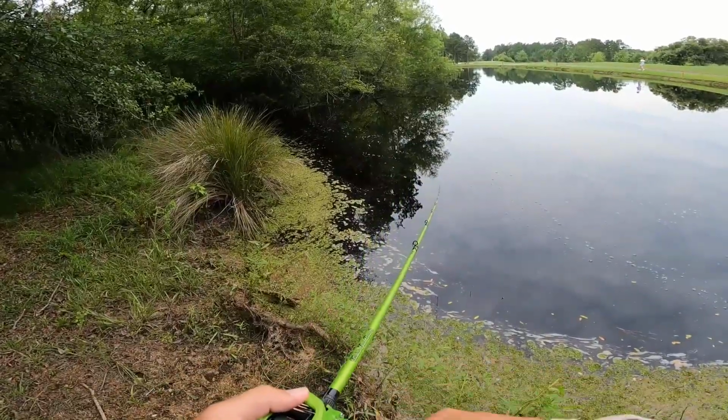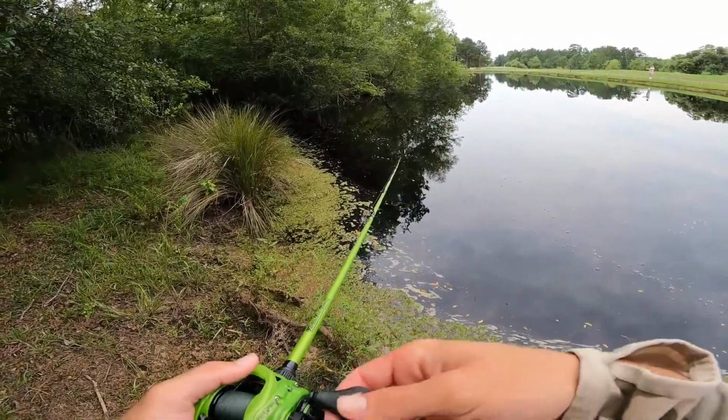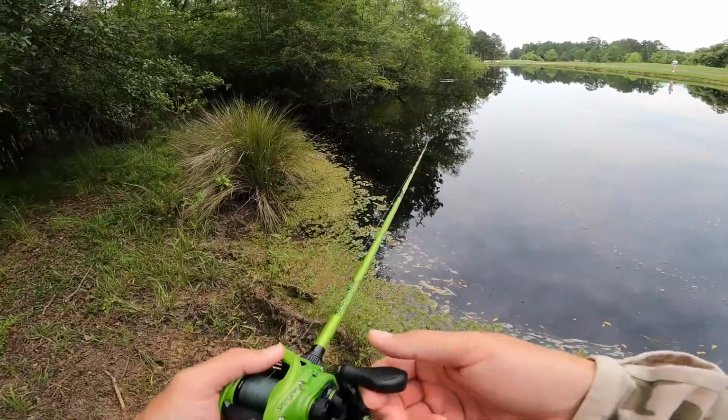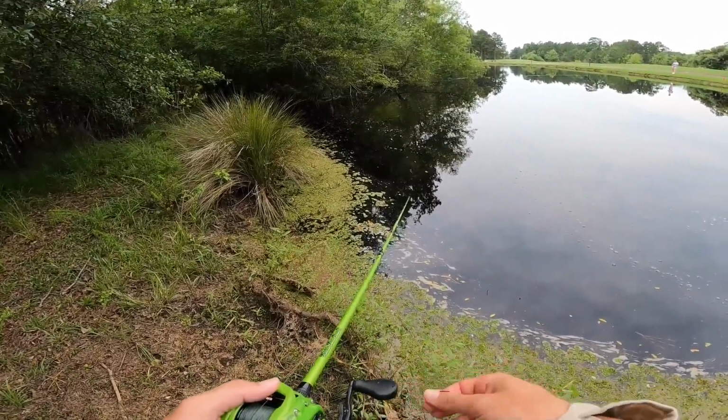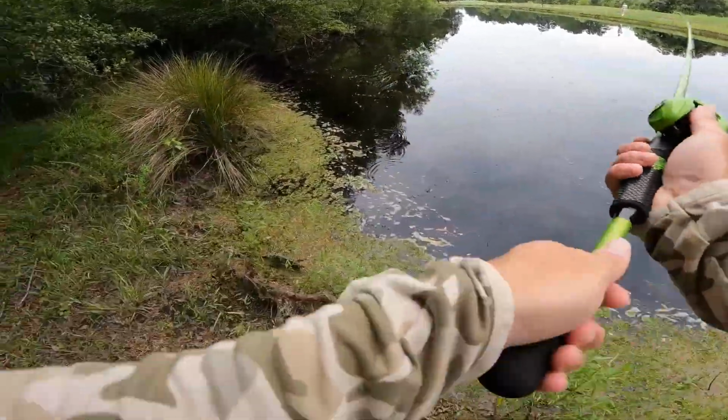It just looks so juicy. Now, I'm working this thing so slow. You guys saw, I don't even think I moved that snake, man. I just let it sit there, kind of barely twitched it, and that freaking mudfish destroyed it. I think we're figuring out a way to fish this thing. We need to be super slow with it, especially in a place like this.